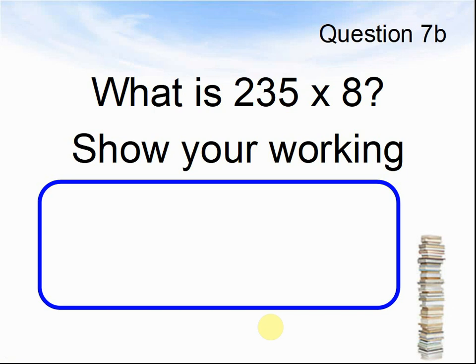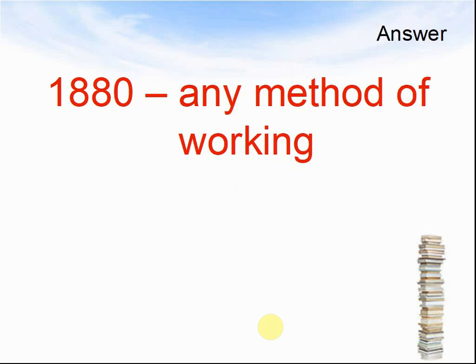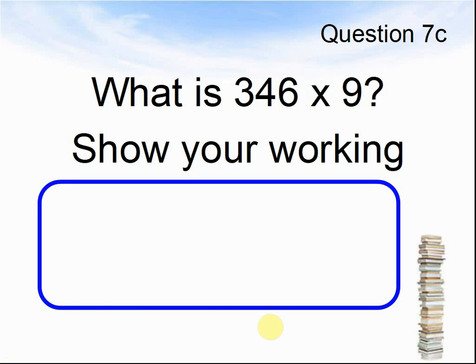Here comes the answer. The answer is 1,880. Any method of working. Question 7c. What is 346 times 9? Pause the video until you are ready to see the answer.